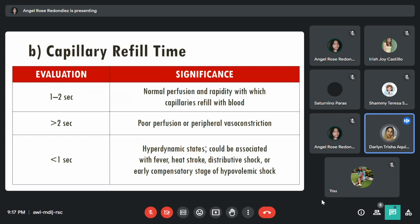So how do we assess CRT, or blood flow? In checking CRT, the veterinarian will press, then release the pet's gum with their finger. There are so many capillaries in animal gums, and when pressed, blood is forced out of the capillaries, and when pressure is released, the blood will immediately fill the capillaries.